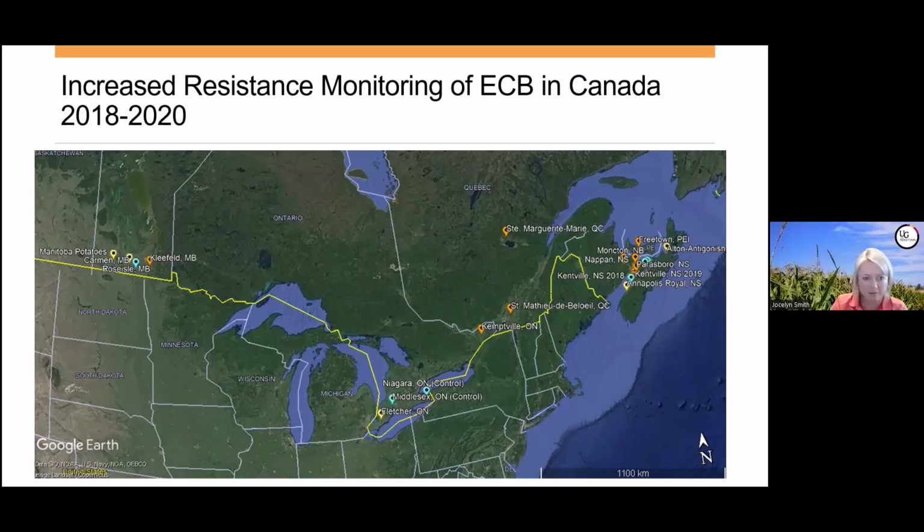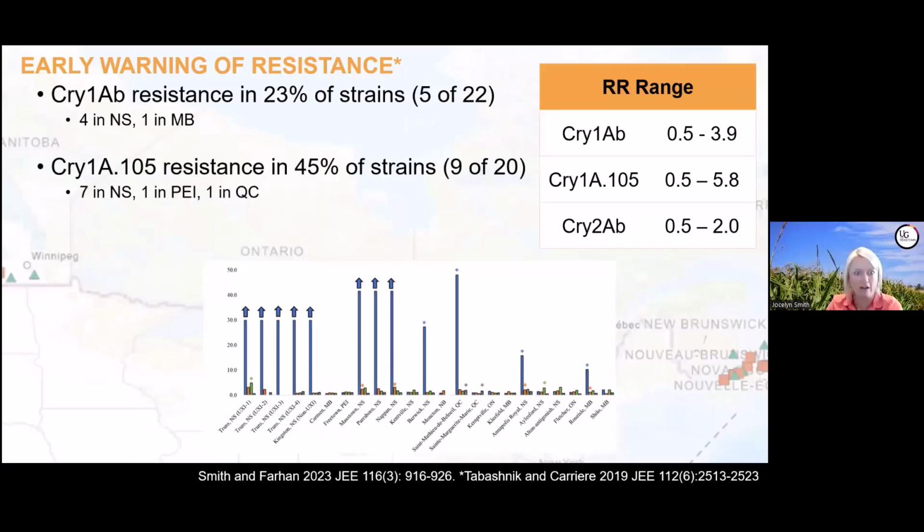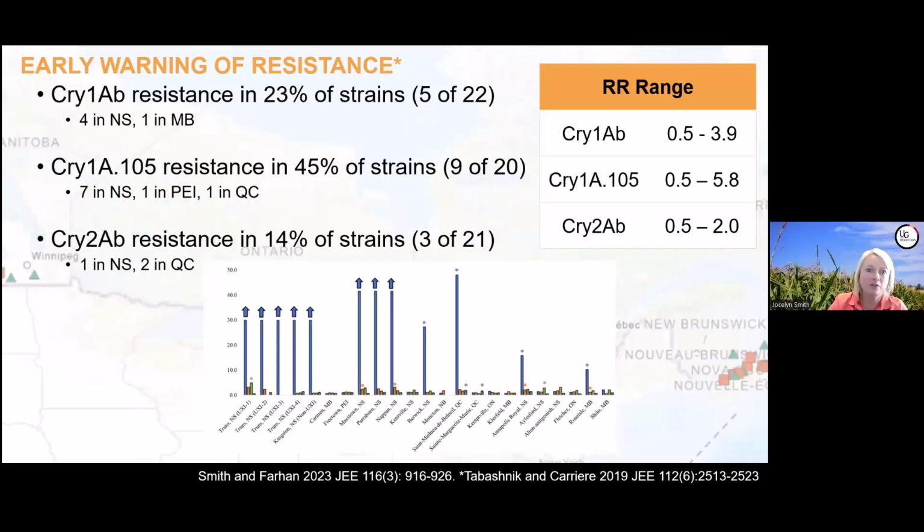If you overlay this map on the next one, it shows you that these red squares are where we picked up some Cry1F resistance. So we do have a bunch out there in the east, in Nova Scotia and into New Brunswick. We found a resistant population near Montreal, Quebec, and we found one way out west, around Winnipeg, Manitoba, kind of west of Winnipeg. So that was surprising. And then we also tested them against Cry1AB, Cry1A.105, and Cry2AB2. And we did find a little bit of concerning early warnings of resistance to Cry1AB and Cry1A.105 specifically, not so much with Cry2AB2. And I'll maybe mention that a little bit more again later.